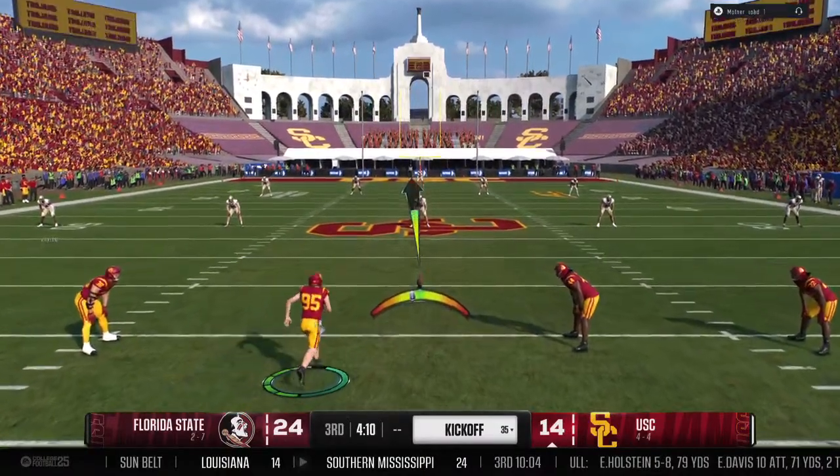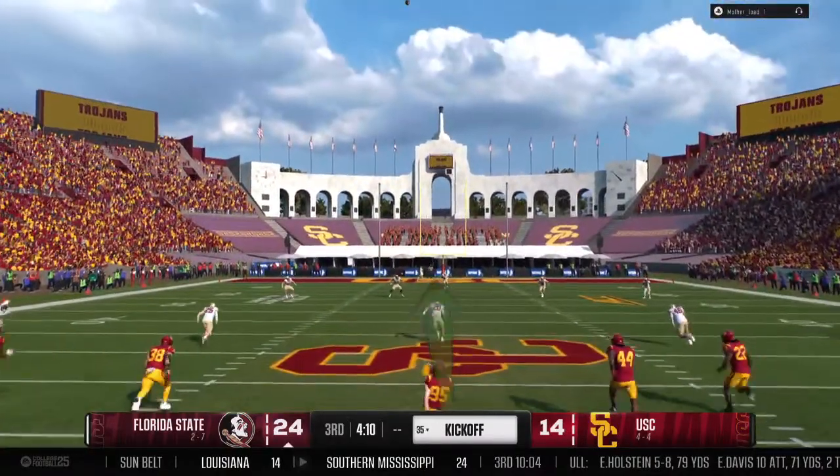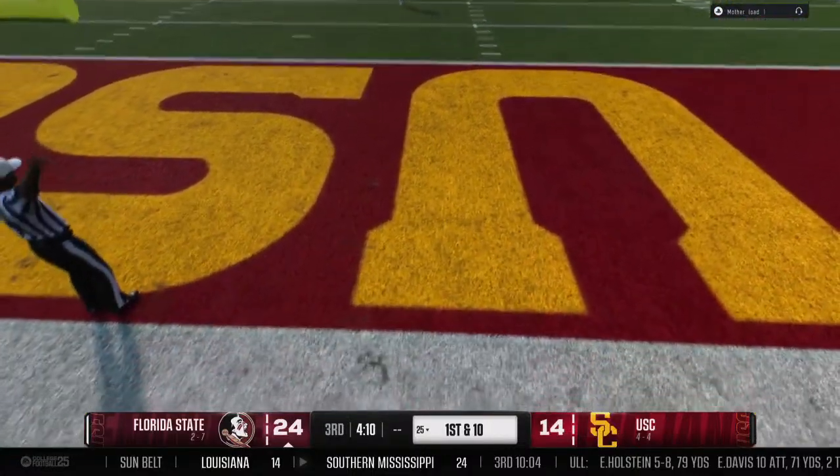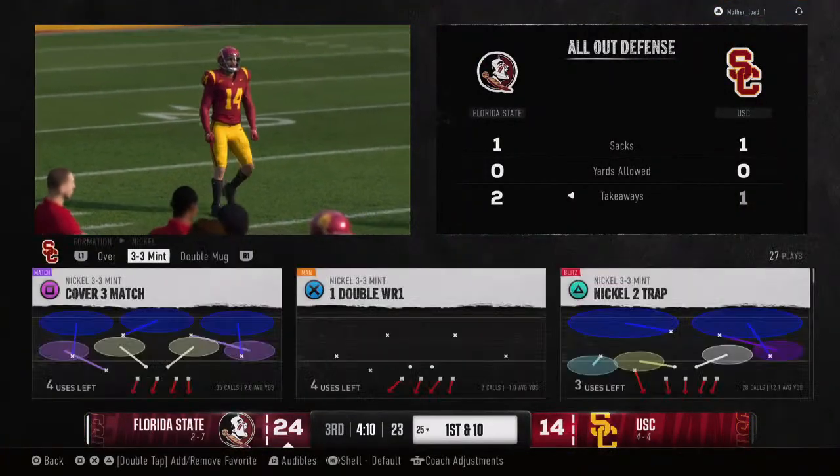Almost ready to kick it away after scoring the touchdown. 14. That one bounds through the end zone, and it'll be a touchback.